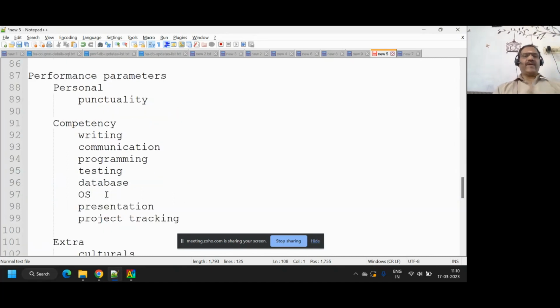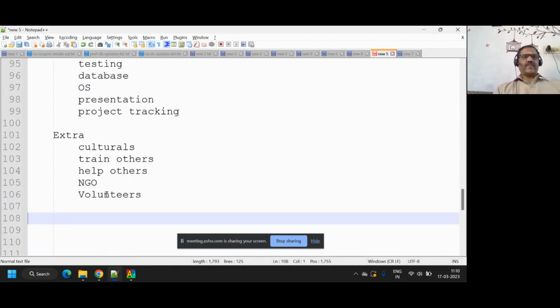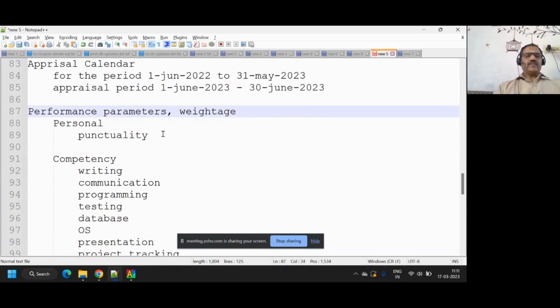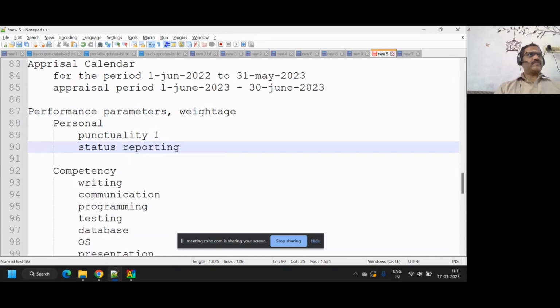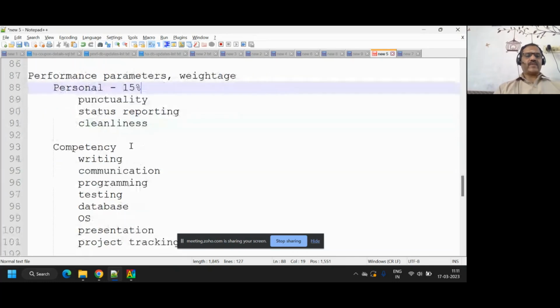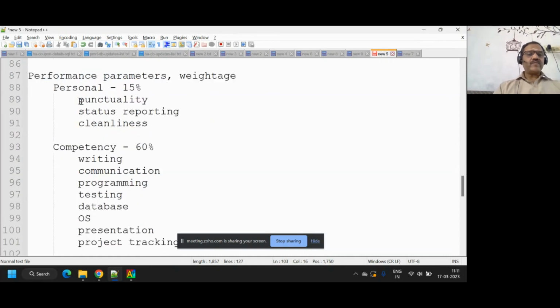Parameters may be any number. It may be 5, 10, 15, 20. Then they will also assign weightage. Personal related, for example, punctuality, status reporting, cleanliness. This is also a matter. So now they will say personal will have, let us say, 15% weightage. Competency, they will say 60% weightage. Extra, 25% weightage. Within this, punctuality, what is the weightage? What is the weightage of all these things?